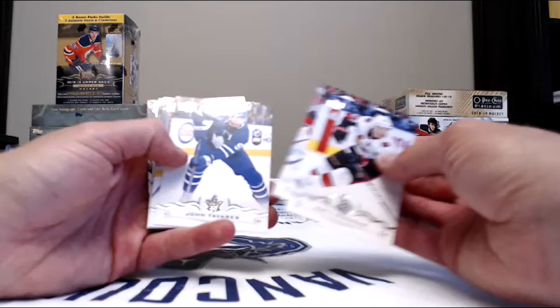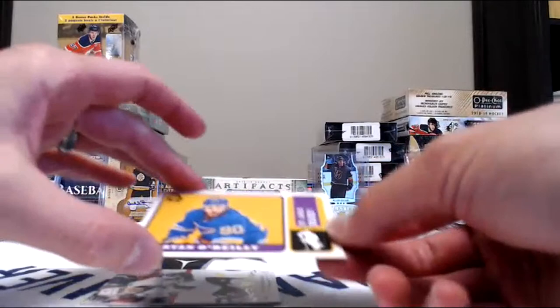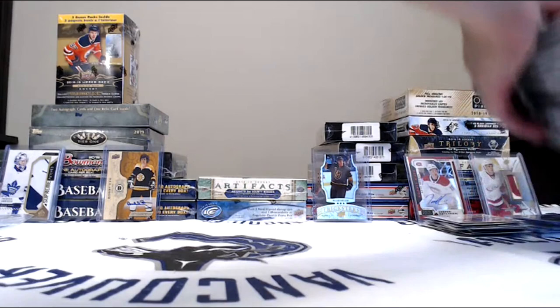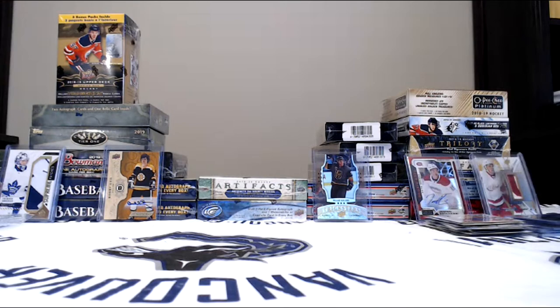St. Louis Blues, Ryan O'Reilly. Ryan O'Reilly. St. Louis Blues. O-Pee-Chee insert. Yeah, that sounds like a crazy steal. I would check the description on that and make sure that's not a shady seller or something there, because that sounds pretty low, because those are not easy to hit.